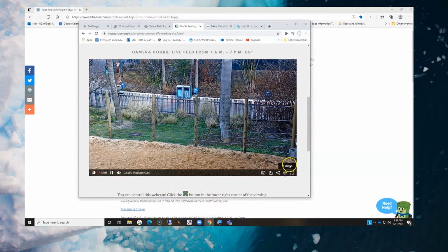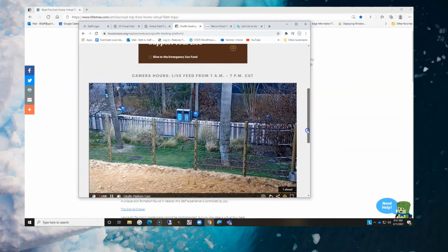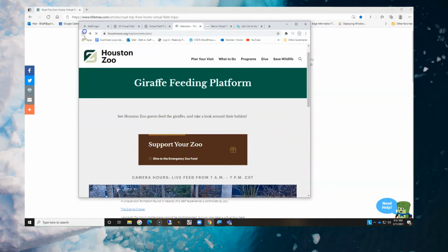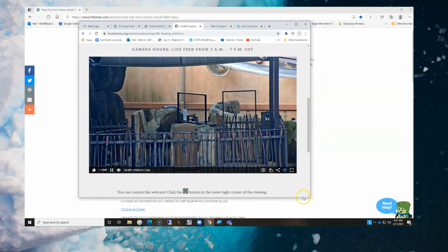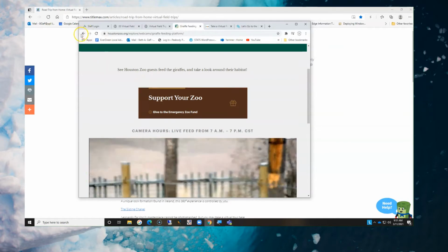Oh, okay, and it takes us around. I think I've clicked it too many times here. But it'll position. Let me go back in because there we go. So there's our giraffe, and it looks like it switches camera views regardless. And this is a live feed. Let's check out what else.